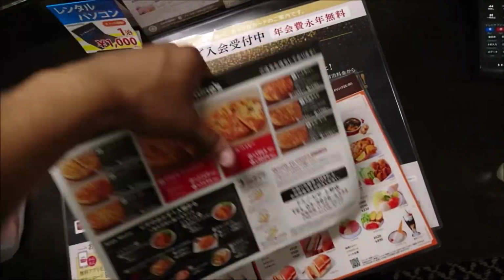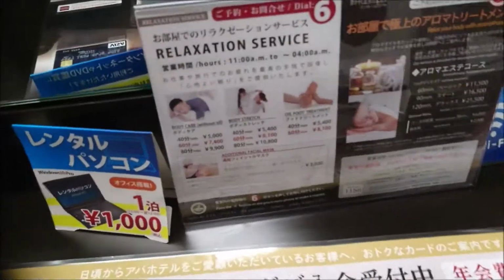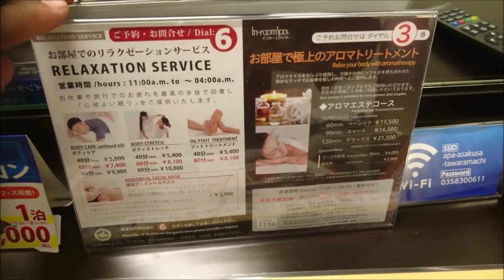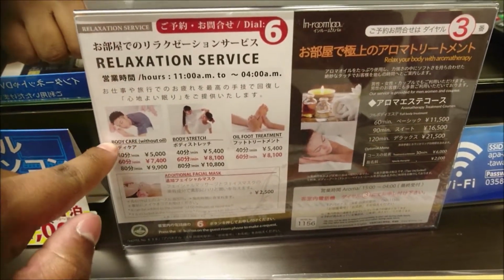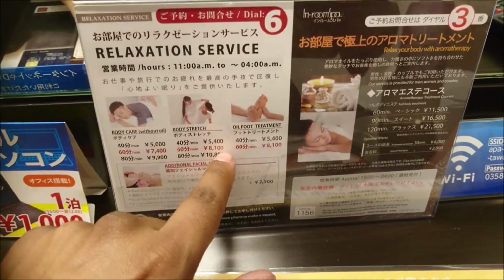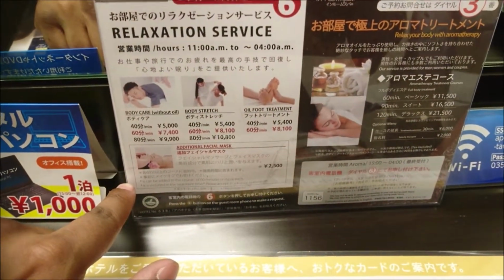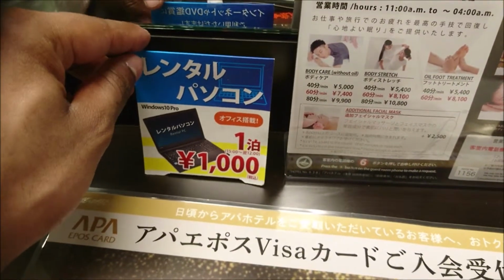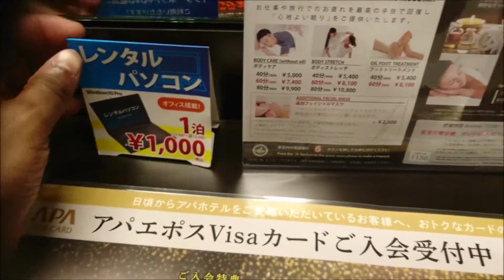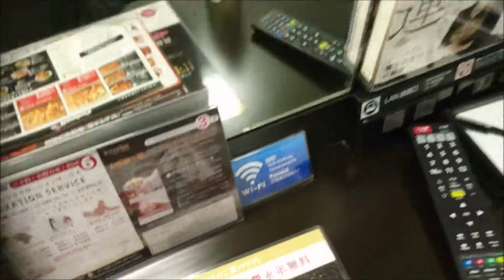So that out of the way, now let's see. We have a relaxation service. It's kind of weird. The prices are kind of high, so I don't really recommend it. I haven't tried it out, however, but yeah, it should be good, but eh. This is a laptop rental. You can rent it for like 1,000 yen. But yeah, and a Wi-Fi password.